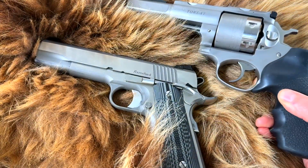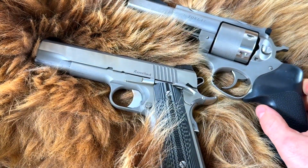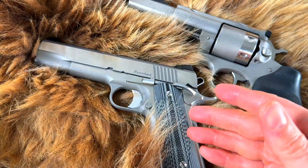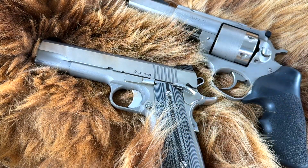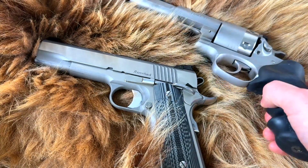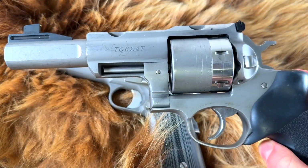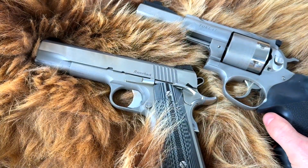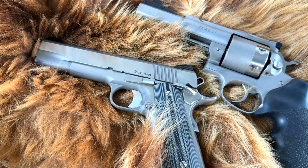But really, I'd want both, because you've got the best of both worlds. You've got an all-steel semi-auto here, and you have an all-steel revolver that is just big and beefy and bad and made for bear defense. Absolutely. So let me know what you guys would pick, if you would have other picks for an all-steel revolver and a semi-auto. This is my pick.